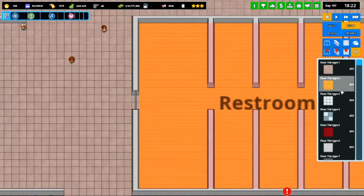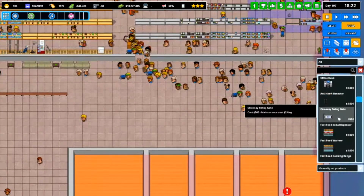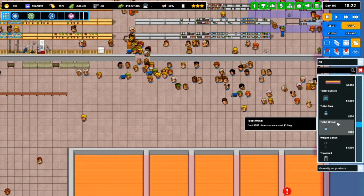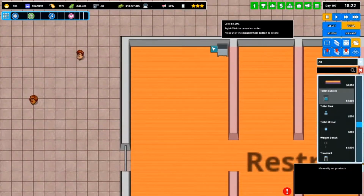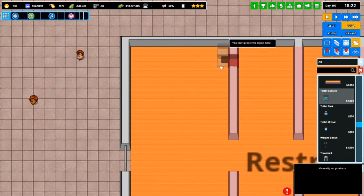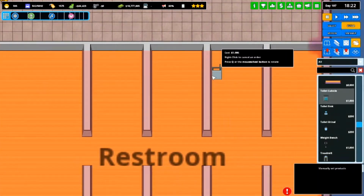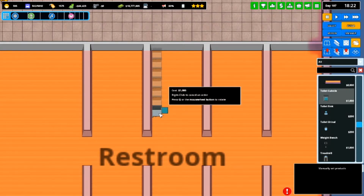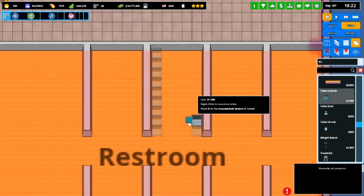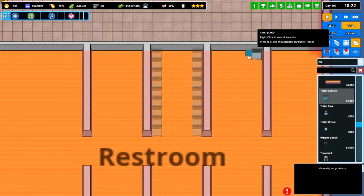Right, so that's built, so let's get the restroom stuff in. I should probably put some bins and stuff around. Actually no, I've got an idea, get rid of them. We'll put the sinks at the front. We'll put the cubicles on this side and the urinals on the other. That sounds like a good idea.